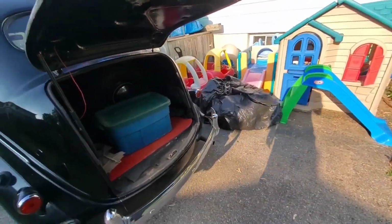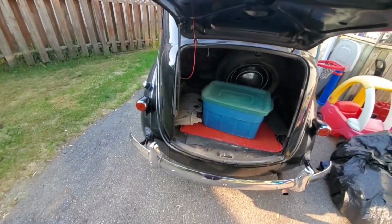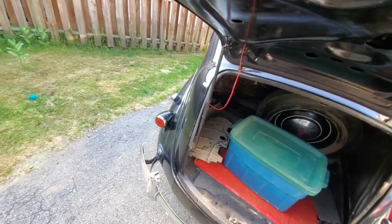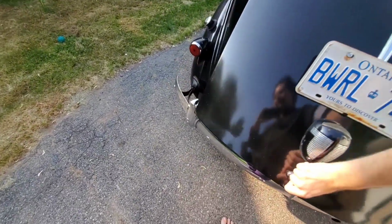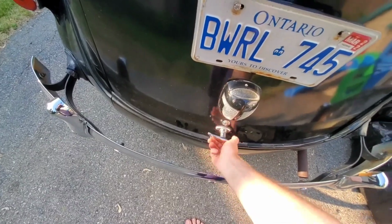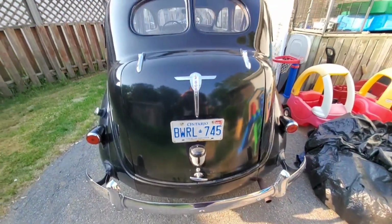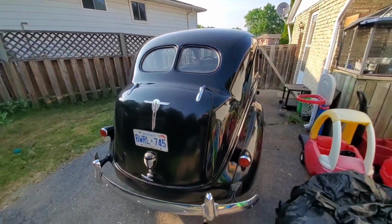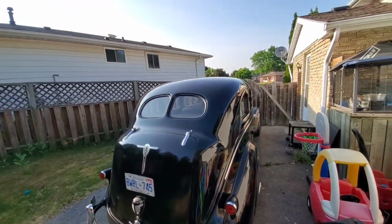Closing the trunk is quite a pain because you kind of have to use a lot of strength just to do it. And that locks like that. It's like a Volkswagen on steroids. If you kind of look at it like that, it looks like a Beetle.